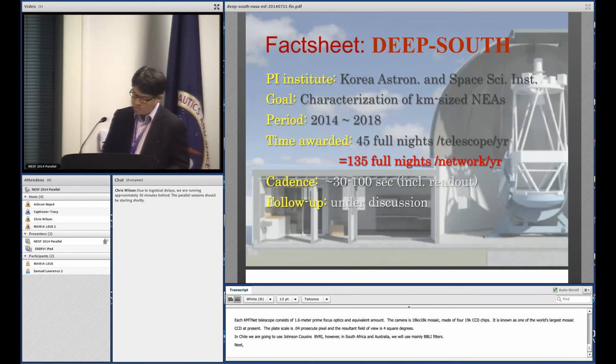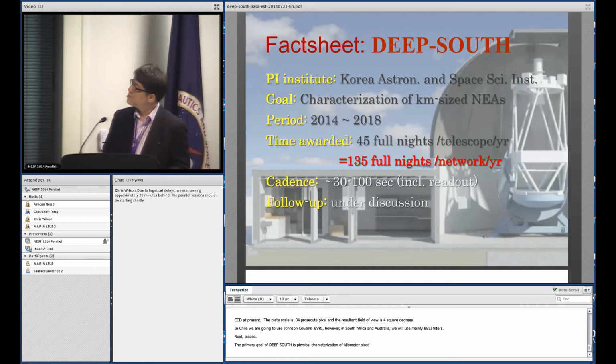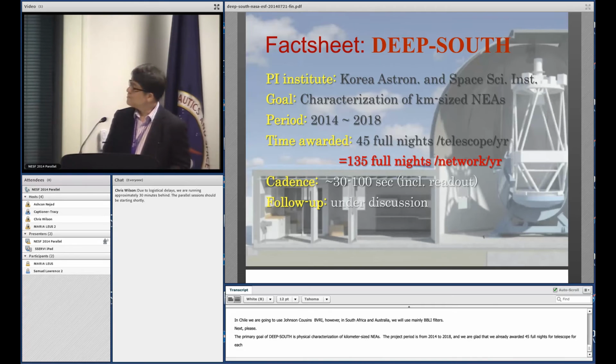The primary goal of Deep South is physical characterization of kilometer-sized NEAs. The project period is from 2014 to 2018. We are glad that we were awarded 45 full nights per telescope for each year, and hence 135 full nights for the network per year.